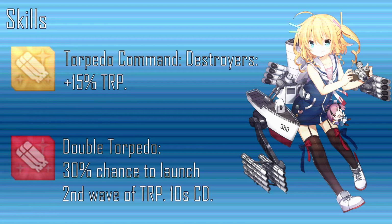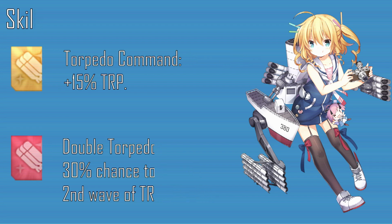Gridley's skills focus on doing damage with torpedoes and firing them quickly. When at level 10, her skill Torpedo Command Destroyers increases the torpedo stat of the destroyers in the fleet by 15%, but does not stack with similar command skills. Her second skill, Double Torpedo, gives a 30% chance to launch a second wave of torpedoes and has a 10-second cooldown. She also has an all-out attack that triggers every 10 times the main gun is fired.